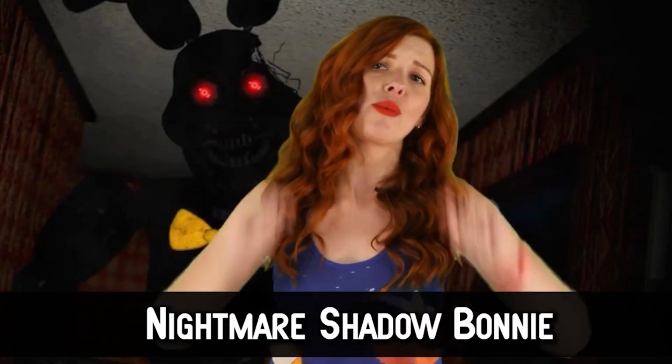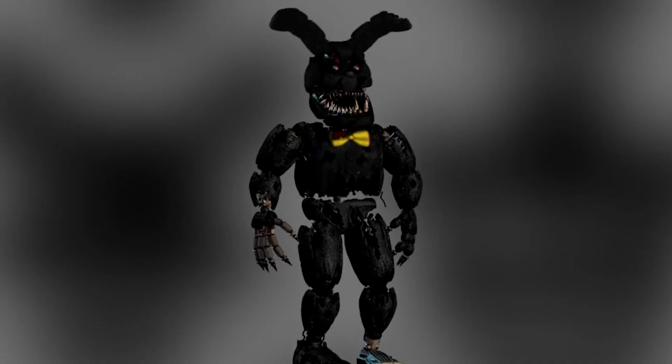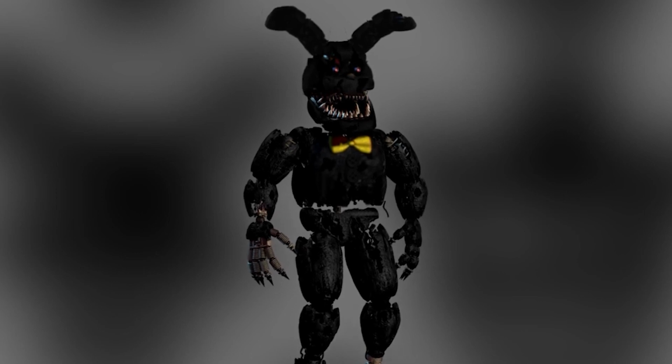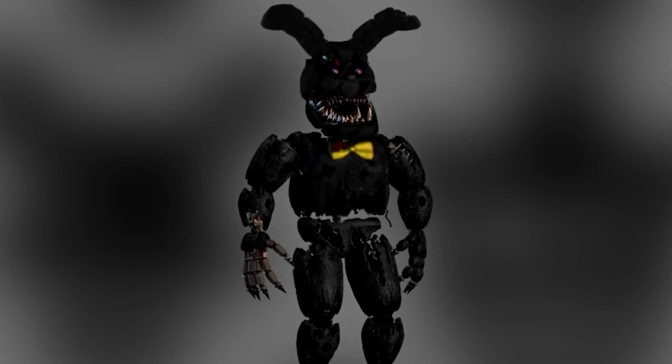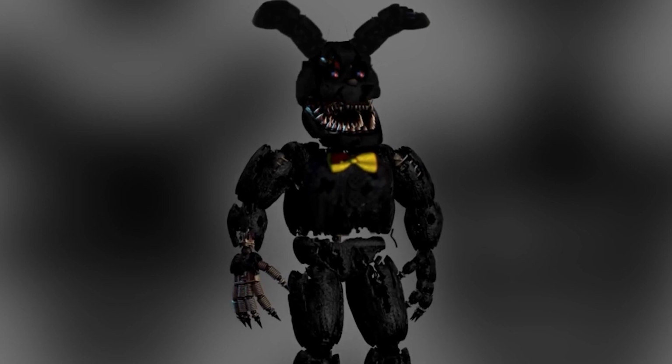Nightmare animatronics are already terrifying enough. We don't need to give them anything else to make them even more scary, do we? But that is just what this fan-made version does, so I guess maybe we do. Nightmare Shadow Bonnie is a version of the Nightmare Bonnie animatronic, one that happens to be more shrouded in darkness due to its shadow-like inky black coloring.